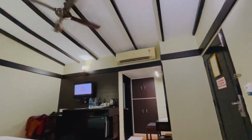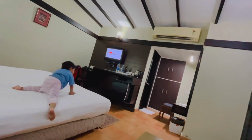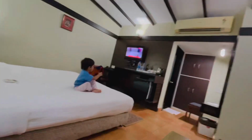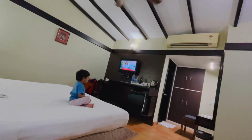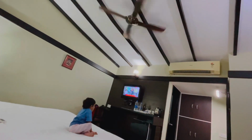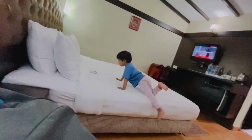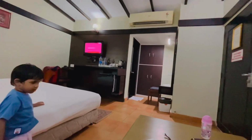A sofa is also provided. The room is very comfortable. But there is one problem, right from the start. We have to wait 45 minutes to get our room, so that's one problem. Everything else is very nice and beautiful. The room is quite clean also. Outside the ambience is very beautiful.